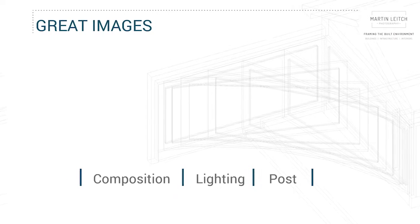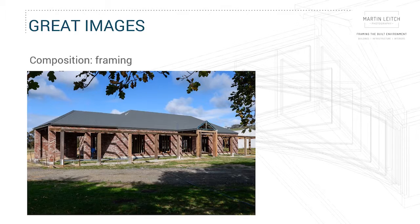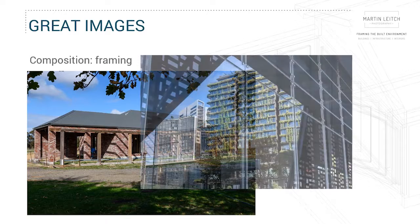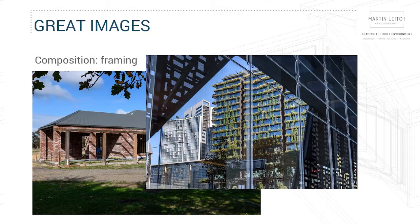Thinking about composition first of all, there's a thing called framing, where essentially we're trying to frame the subject with something so that the eye is automatically drawn in to look at that particular subject. In this case, we've got a house which is under construction, framed with the leaves at the top and with the shadow at the bottom, so you can focus in on that image. This one is a reflection of a building across the street, but again it's framed with the darker areas in the windows, so it brings out the elevation of the building that I'm trying to illustrate through that photograph. So can you do that with a smartphone? Yes, of course you can, absolutely.